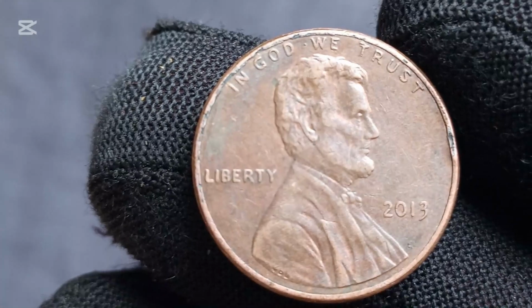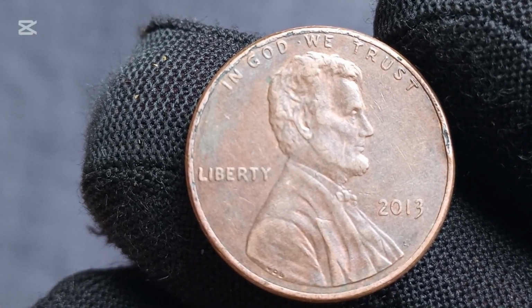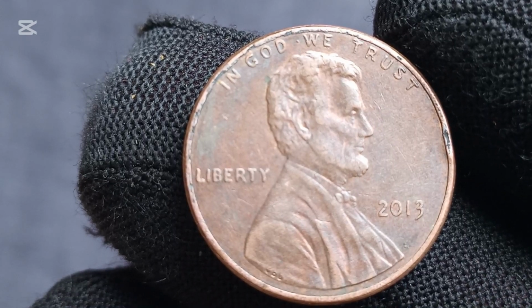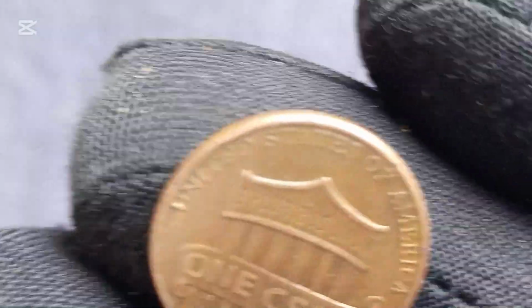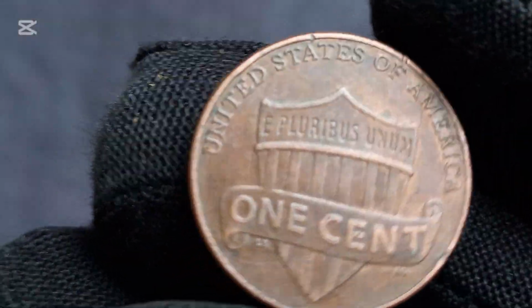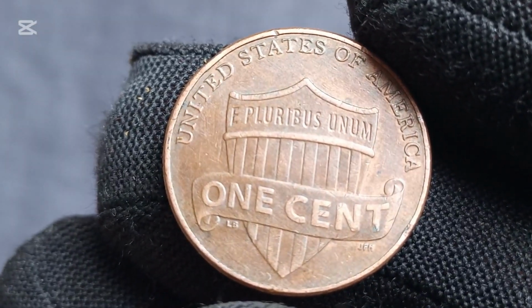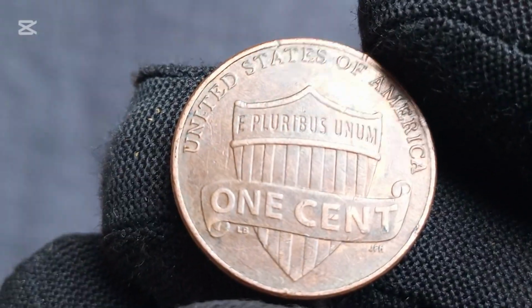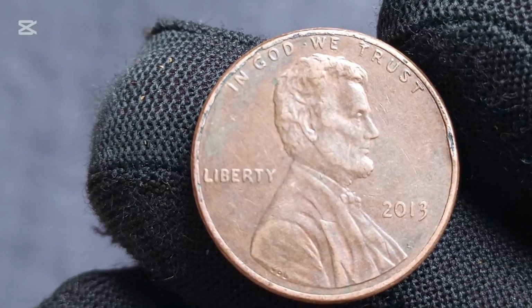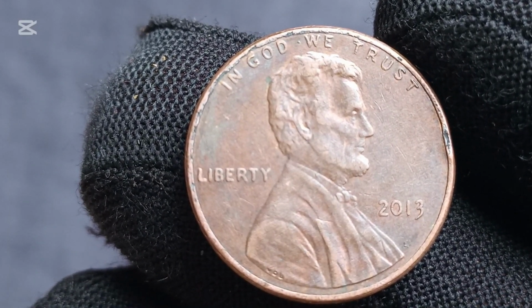Today, we are diving deep into one of the most mind-blowing, jaw-dropping discoveries in the world of numismatics. You won't believe this, a 2013 Ultra Lincoln penny has been valued at an astonishing $597,414. Yes, you heard that right. Almost $600,000 for a single penny. How is that even possible? What makes this coin so incredibly valuable? Could you have one of these hiding in your pocket change right now? Stay tuned as we reveal the full story behind this numismatic goldmine.